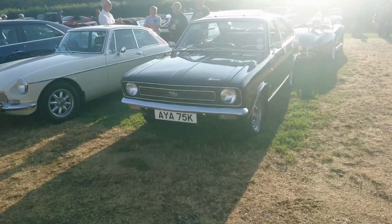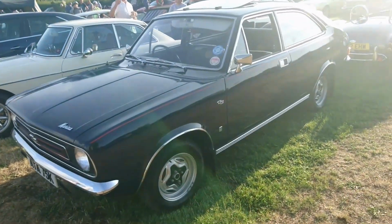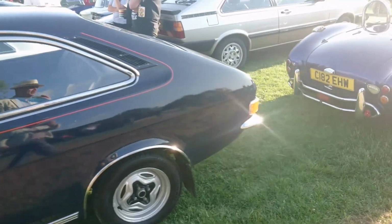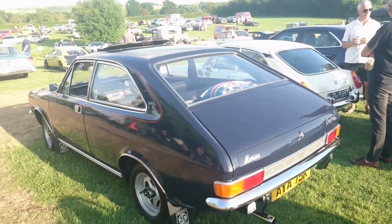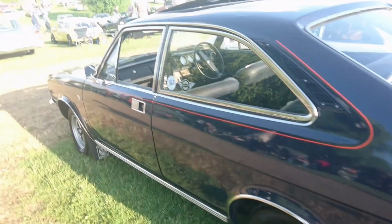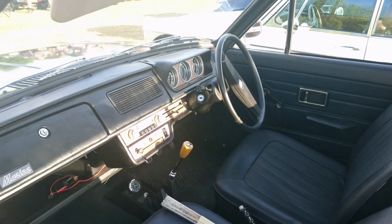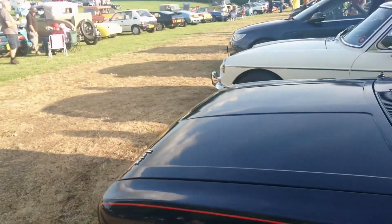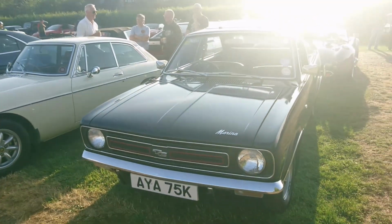I almost forgot this Marina had arrived. It's a very early Marina. I think it's 72 actually, this one. It's the absolute top of the range. It's the 1.8 TC Coupe, and that is delicious as far as I'm concerned. That is amazing. And look at that original spec interior as well. The later Marinas have a different dash, such as the one I drove, a 79 Marina I drove. That is very special, isn't it? That's brilliant.